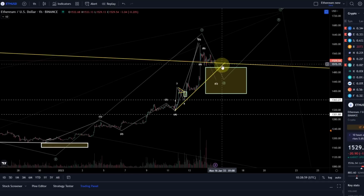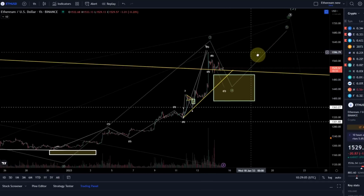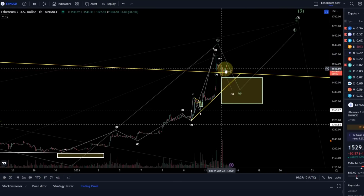I plan to trade the wave 5 to the upside here. Is there a guarantee they get filled? No. If they don't, I wait for the next entry. And that's where we are. I think there's a good likelihood this wave 4 is currently ongoing.